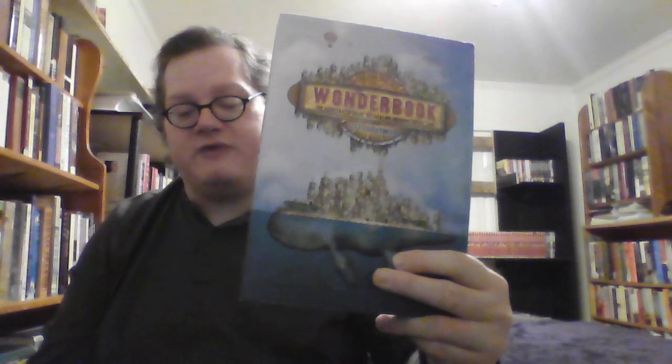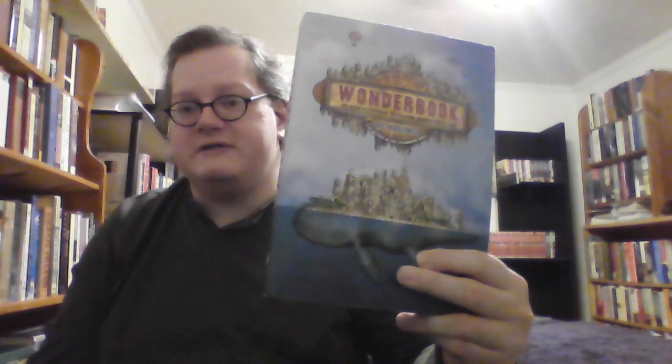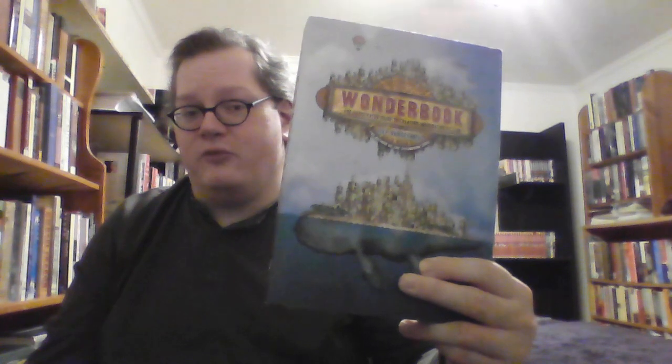This is Wonderbook by Jeff VanderMeer. This is a writing guide geared towards writing weird science fiction and fantasy, much in the vein of Jeff VanderMeer's own work. It is gorgeously illustrated and very fun. It's one of my favorite writing guides.